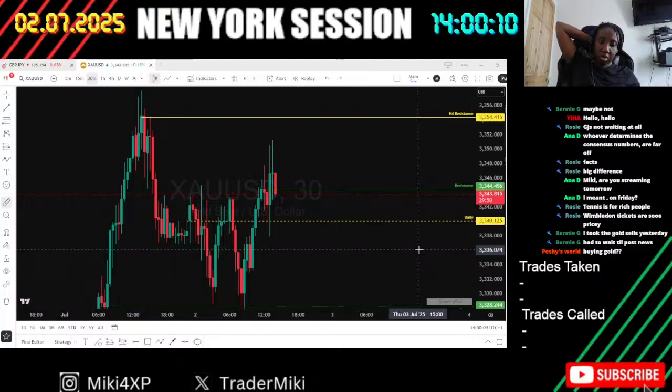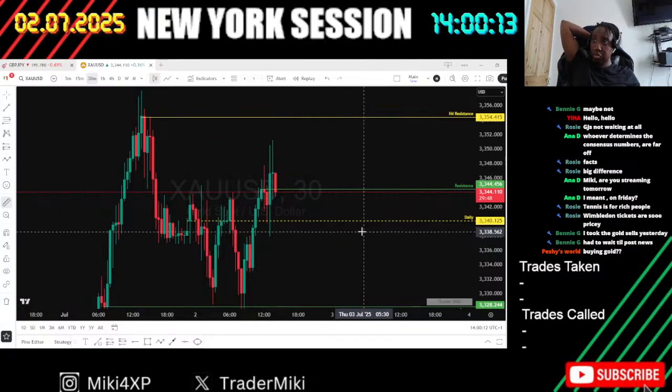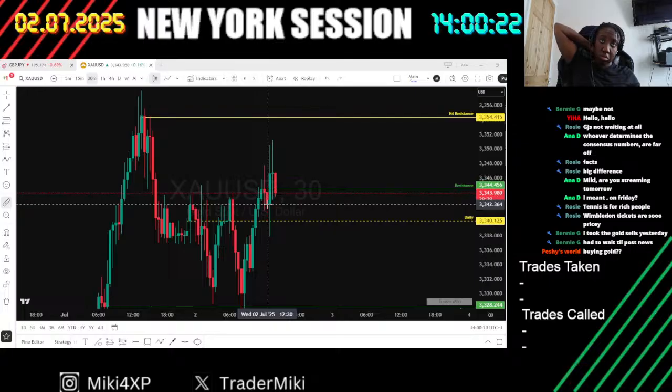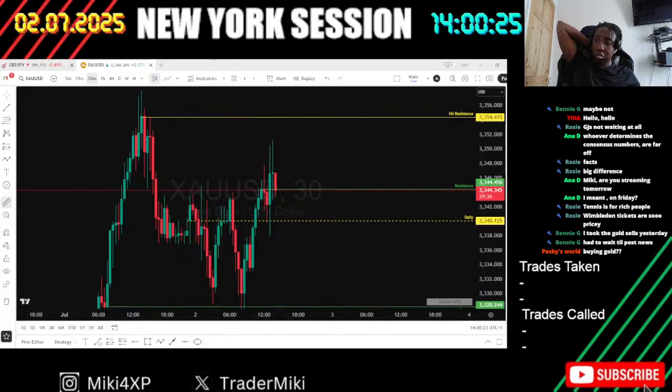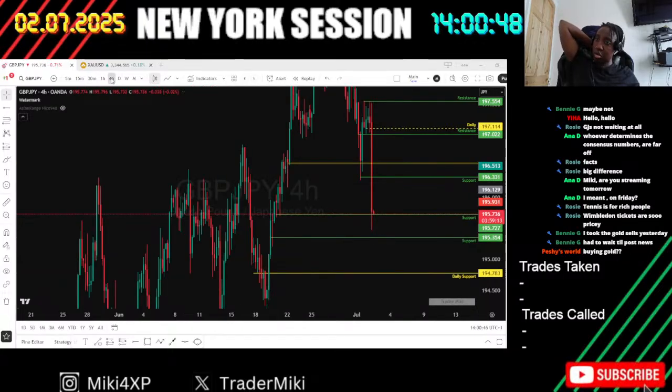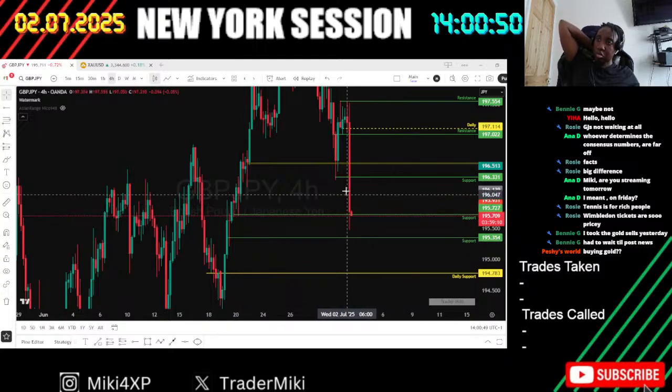Oof. Coming all the way back down. This is good though. Nice 4 hour bottom wick. And GJ needs a 4 hour top wick. Or maybe not much of one.